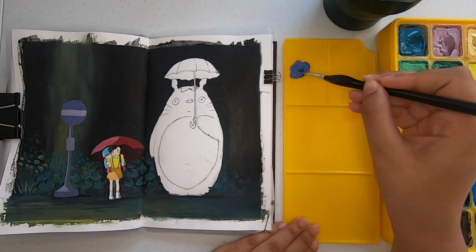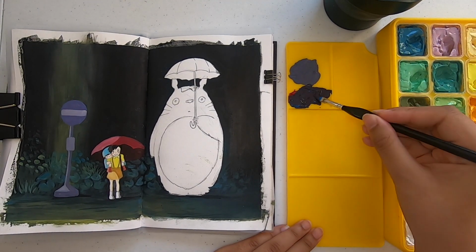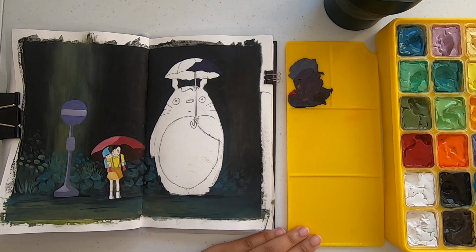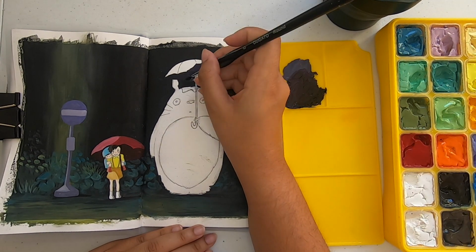And it's the second day and I was finally able to paint Totoro, but I didn't have much time left in the day because, you know, I was sleeping a lot, so it was already the afternoon and I didn't have much sunlight left for the day, so I was trying to hurry to finish painting Totoro, so yeah.